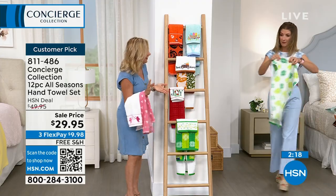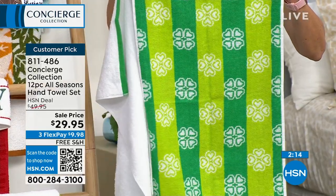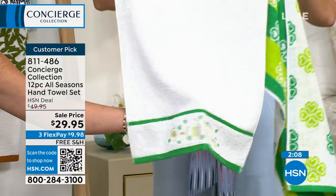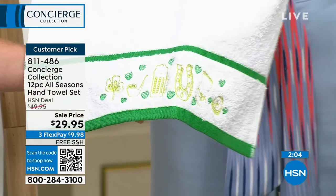We're not done. Of course, we would have to have St. Patrick's Day. So if you love the greens, that one you're getting the green stripe print, and you're getting the embroidered, which has the little pipes and the... Do I have it the right way? Yeah, the clovers, and there's even a little keg of beer on there.